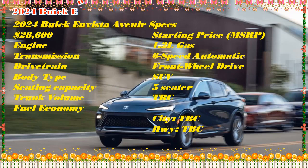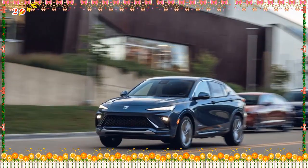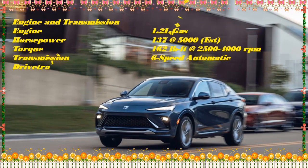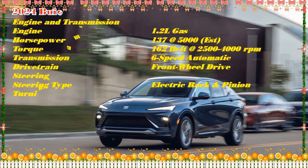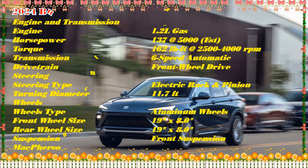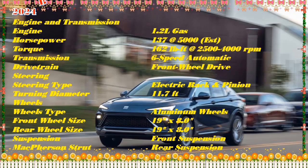Buick Envista models. The 2024 Buick Envista is a compact SUV available with a single powertrain, a turbocharged 1.2-liter inline three-cylinder engine, 137 horsepower, 162 lb-ft of torque, and a six-speed automatic transmission. The Envista is front-wheel drive; all-wheel drive is not available.